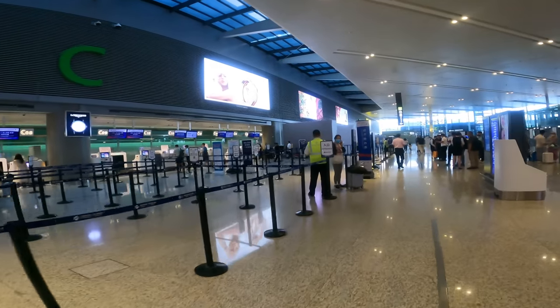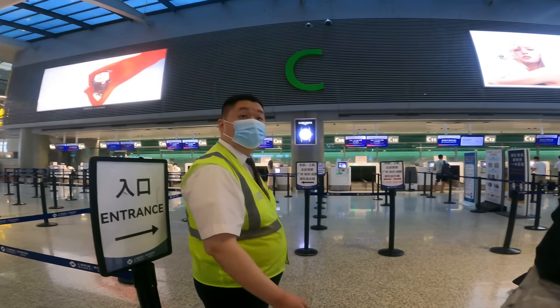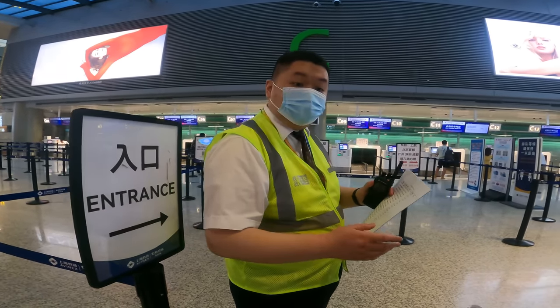Alright, finally at the right terminal, I think. Now we've got to find the right check-in desk. It was now less than an hour before the flight was due to depart, and I was worried that my chances of getting a window seat were slipping away by the second.